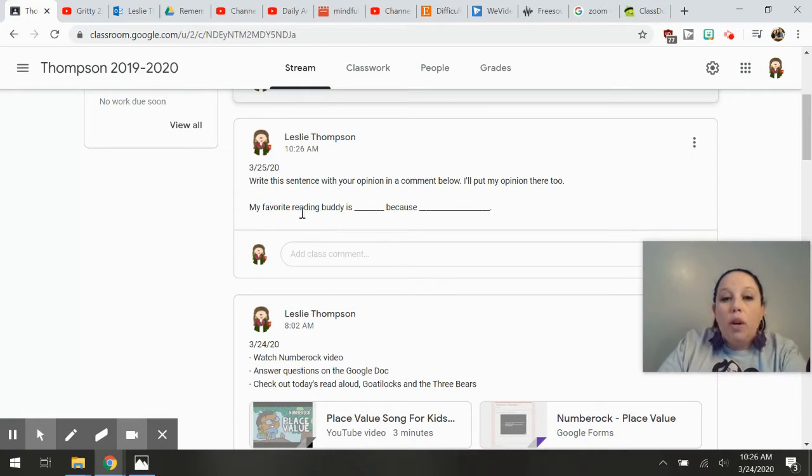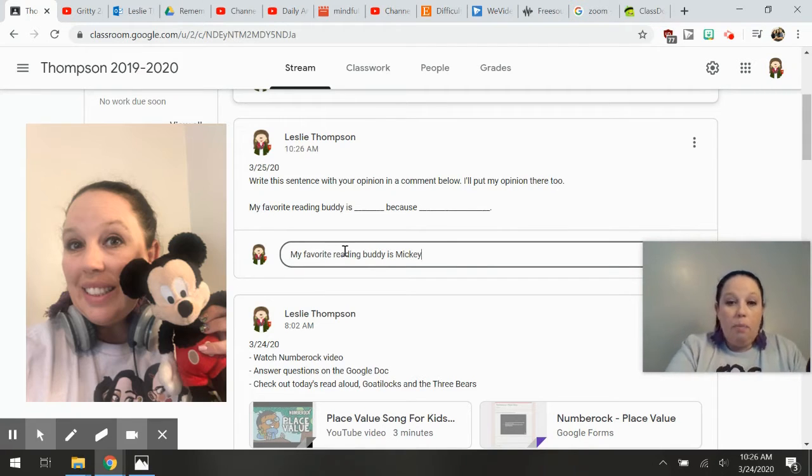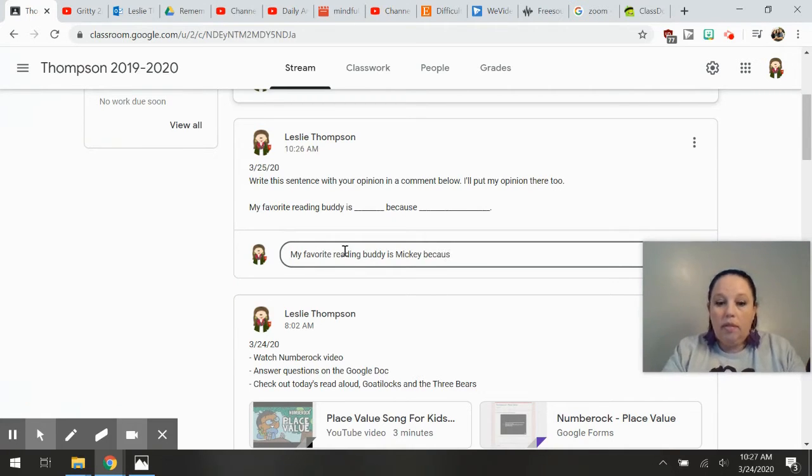And the sentence says, my favorite reading buddy is blank because blank. Now, we don't have our reading buddies because we haven't been doing group points, but we remember them, right? So I'm going to put my favorite. And if I don't know how to spell the word, guess what? It's right there for me. So I'm going to use that to help me spell favorite. Reading buddy is Mickey. And I gave him a capital M because it's his name, because he is comfy to hold and can read the books with me.